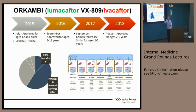So this medicine is called Orkambi, approved in 2015 for homozygous delta 508 patients, and in 2018 is approved for patients 2 years old and over and who are homozygous for delta 508 mutation. So with our 2 medications currently, sorry this has changed the size of the formatting here, but we now have 57% of patients with cystic fibrosis, we have a medication that will target CFTR abnormality.